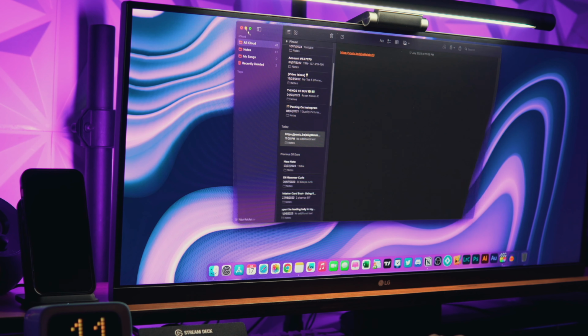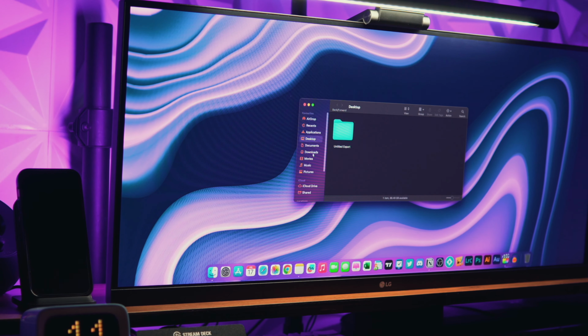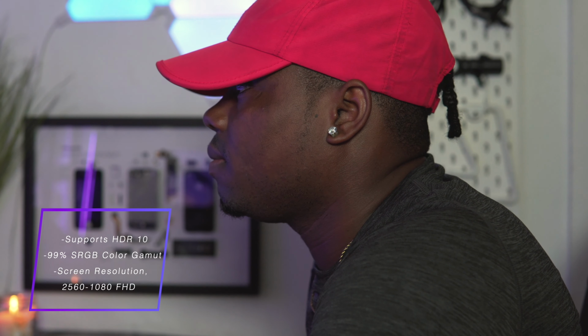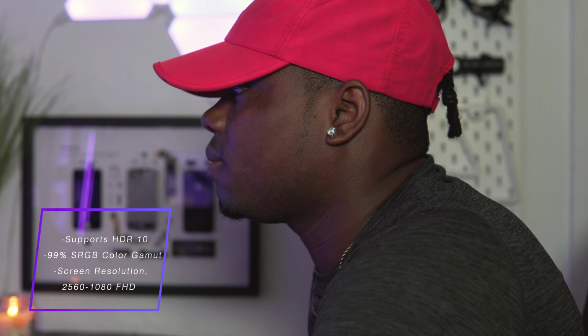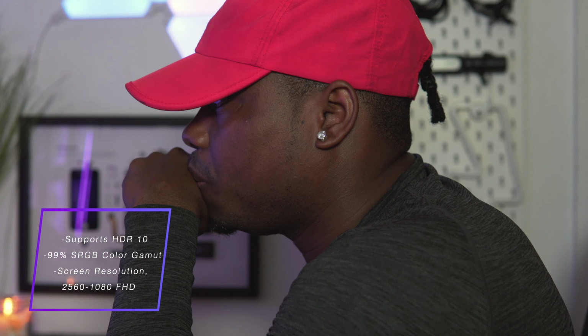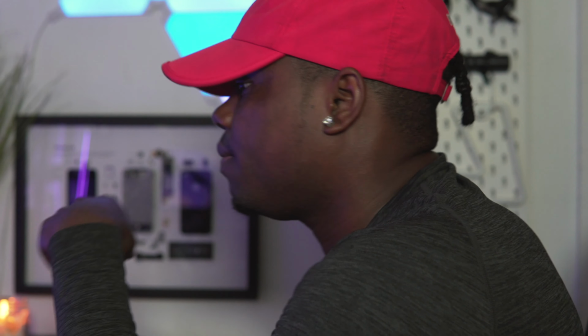So you want to consider getting something more accurate depending on what you're using it to do. But if you're playing some games and other stuff, this works just fine. You don't have to worry about that, and this does support HDR10 as well with 99% sRGB color gamut, and the screen resolution on this is 2560 by 1080p Full HD. But for now, this is my main monitor, and I'm looking to get something better very soon.